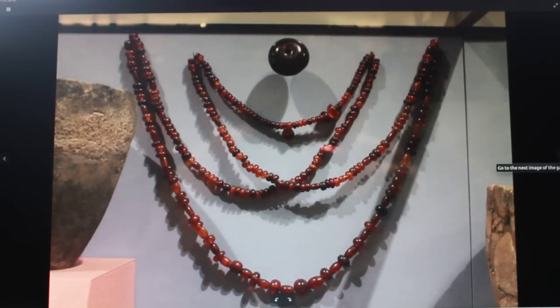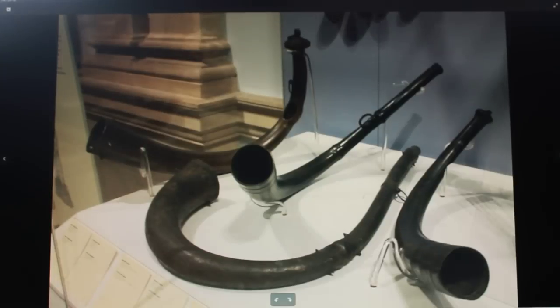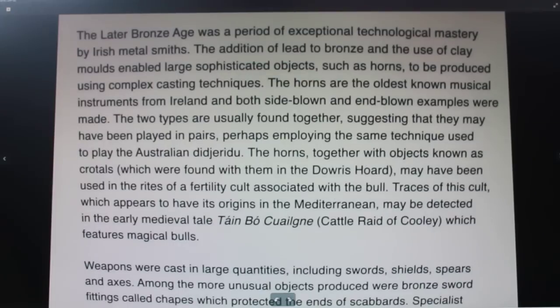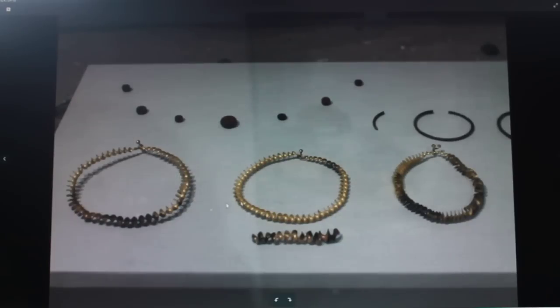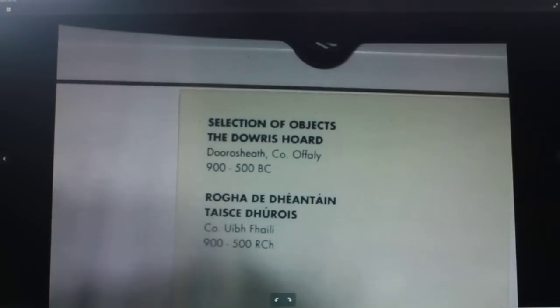And now we're starting to get to the interesting stuff, the amber, which would have been from the Baltic. Horns, okay. So the Atlanteans, before the Irish, would have blown horns, and they were such good looking horns. They were quite exceptional. Late Bronze Age. Okay, cauldron, okay. And Iron Age, essentially, they made this out of gold. But this is not the Atlantean stuff just yet. I'll get to that. And then I saw these weird objects, and they don't know what they are. And it actually says, selection of objects, 900 to 500 BC.